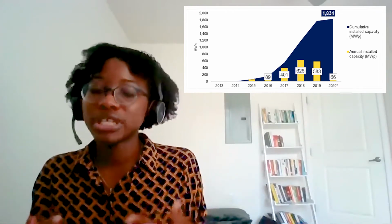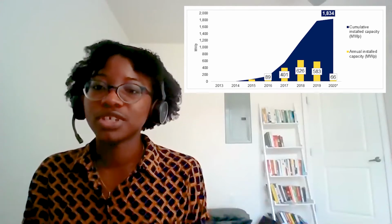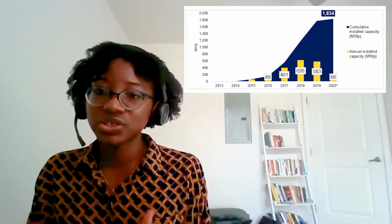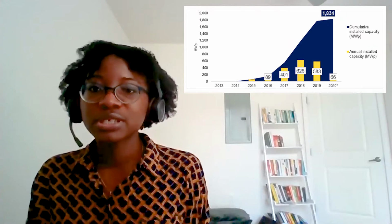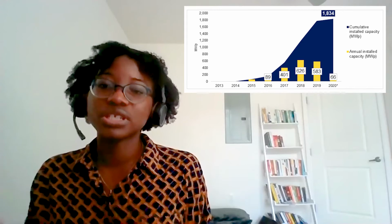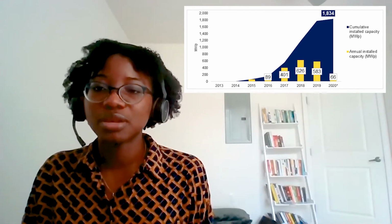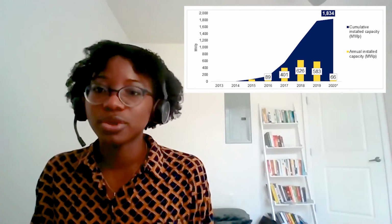The question now is how can we design policies to enable increased deployment of these technologies? The leaders in installations have done more feed-in tariffs, but as the technology matures and you have more players interested in entering the market, there needs to be more structure in how we design policies to encourage deployment of the technology.